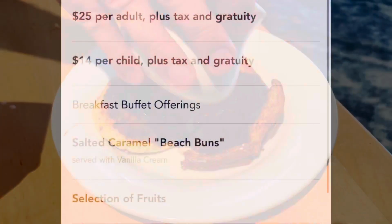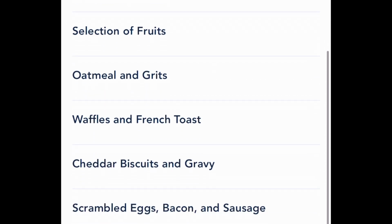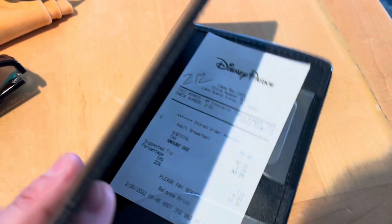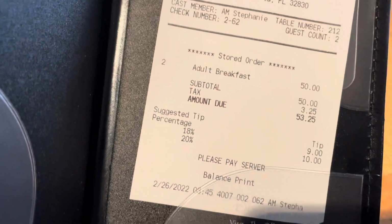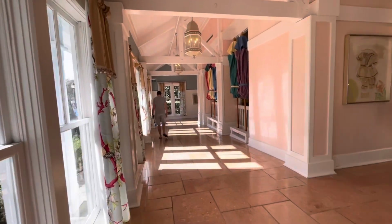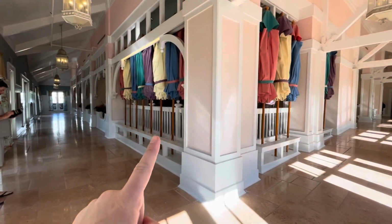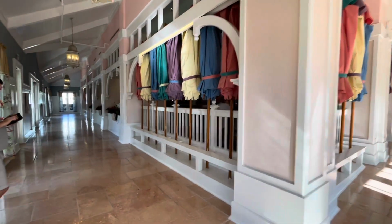There we go. And just how many Disney dollars is this feast gonna set you back? And the all-important cost. Here we go. We like to pay with our magic bands. Look, you can just see how big the restaurant is from the outside as well. Looks so cool.